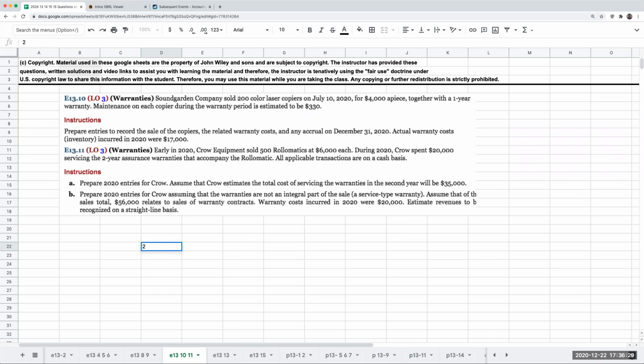Okay. So here we're getting into a little bit of a revenue recognition issue. Let's see how they're doing it here. What they're doing is they're taking cash. So basically this is going to be 200 times 4,000 right over here. So you've got the cash and then the sales revenue. You would also be debiting cost of goods sold, crediting inventory for the copiers.